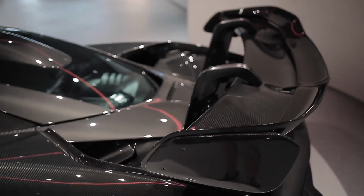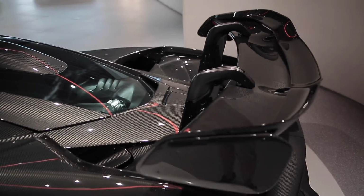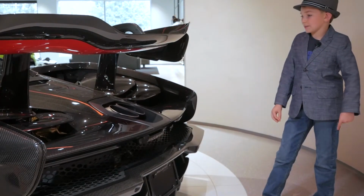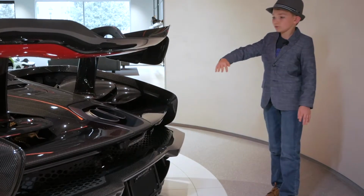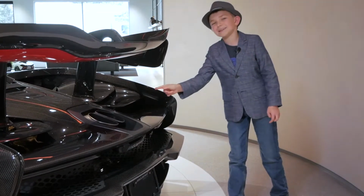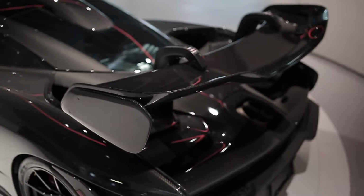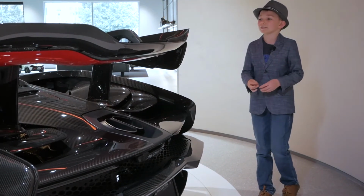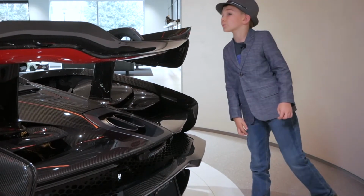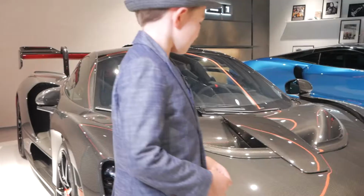The big vent leads to all these mini vents going down the car. There's some extra vent down here. Most cars, the exhaust comes out the bottom of the car. Well, this car, it goes all the way through and kind of swerves up at the back, coming out right here. This wing moves the entire time you're driving the car. When you stop, it goes up to help stop more quickly, and it is also providing more downforce.